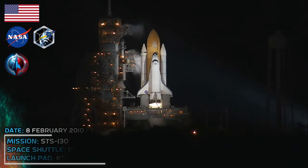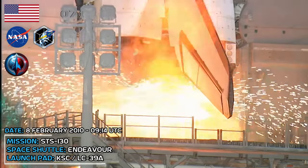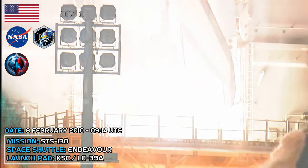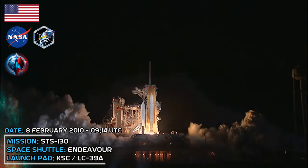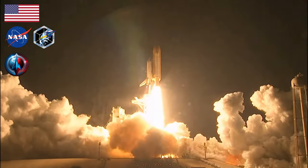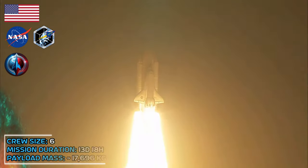We're T-minus 10, 9, 8, 7, 6, 5. We have a go for main engine start. 2, 1, 0. Booster ignition and liftoff of Shuttle Endeavour with NASA's final space station crew compartment that brings a bay window view to our celestial backyard.